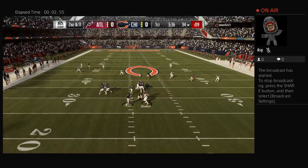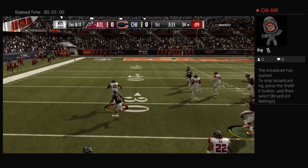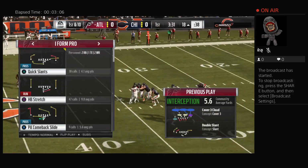Now it's Trubisky. He rifles one that's intercepted. Picked up by Deion Jones, the linebacker. And they will be set up now as he brings this thing all the way back inside the 20.